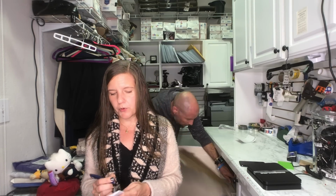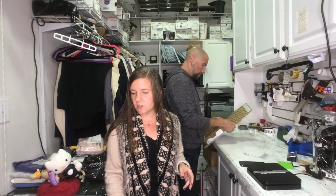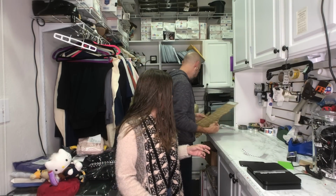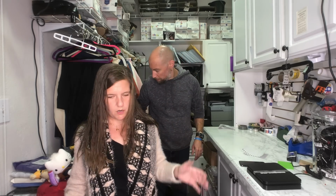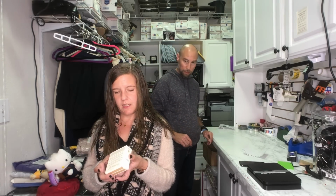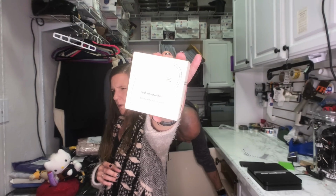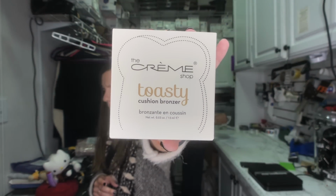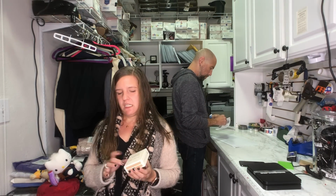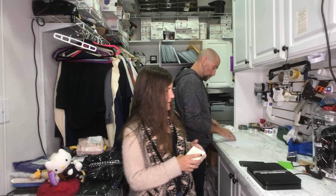The Cream Shop Bronzer. We've had this for approximately ever, and it sold for $12. This came in a BoxyCharm subscription box. What I always say about these subscription boxes is at some point, people run out and then they want it again because they liked it from the subscription box. But we've had this for 2 years. So I did make money on it, but it's not a get rich quick scheme by any means.